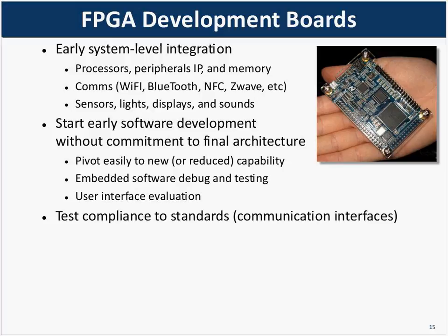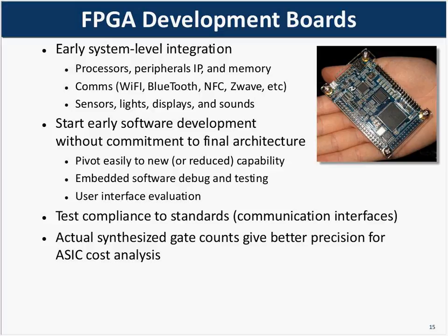You're also going to be able to test compliance of your standards to real devices. I've worked on designs where you simulate and simulate and simulate, and it all looks great, and you plug it into the actual devices and nothing happens. You want to find that kind of stuff out early if possible.